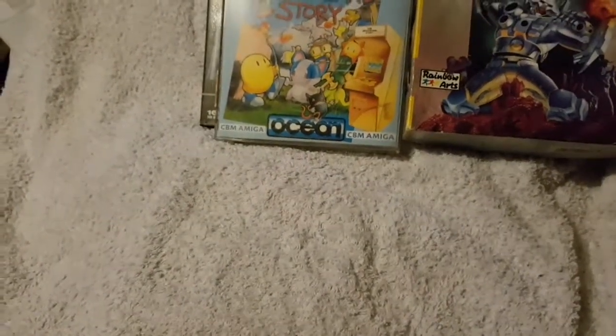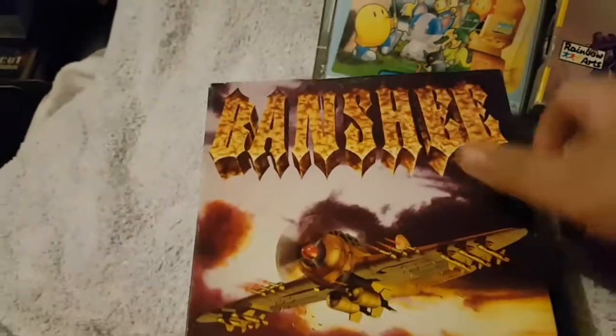Anyway, right, on to some really nice big boxes now. I got these at an absolute steal. Very good price on these ones. So I just move things out of the way so we can get.